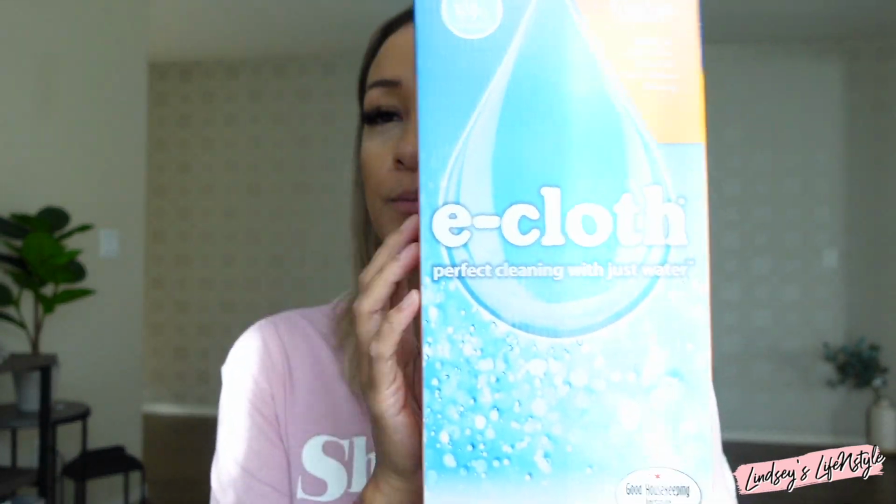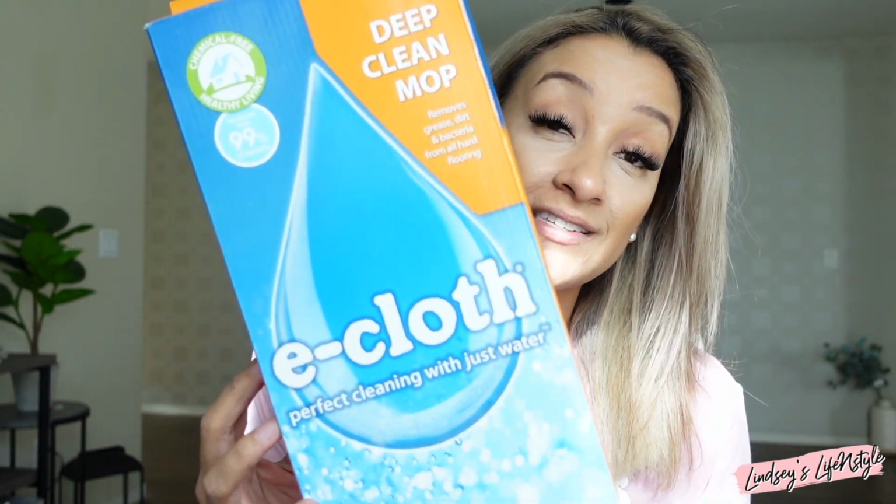I've seen a lot of people use this before, so I'm really excited to try it for myself. I do love my spin mop, but this is gonna be something that's lightweight and I could probably clean up messes a lot quicker. I wanted to give it a try because I like to try new cleaning products anyway, so I'll keep you guys posted.